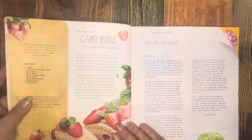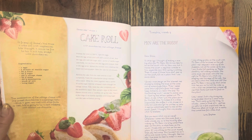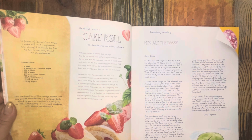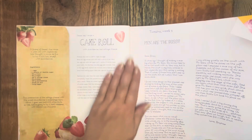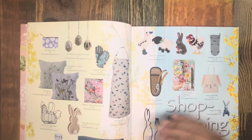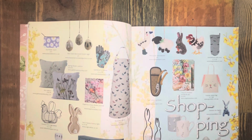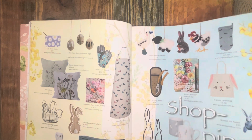So here's a recipe for cake roll, strawberries and cream and shortcake. Oh, raspberries. Oh, so the recipe was for raspberries, but they thought it would be fun with strawberries. Certainly you can interchange those pretty easily. Here's a page of shopping recommendations. So it's all got the websites underneath each item where you can purchase the items. Nicely presented.